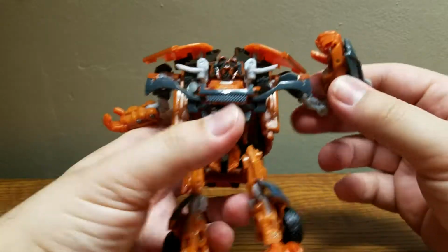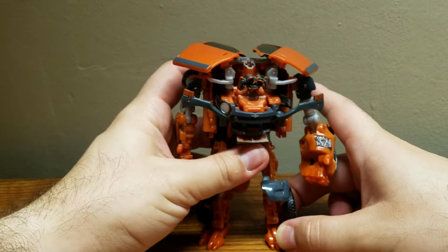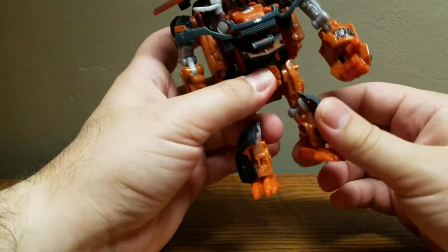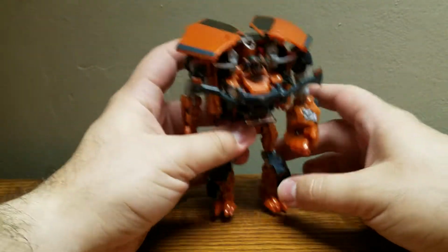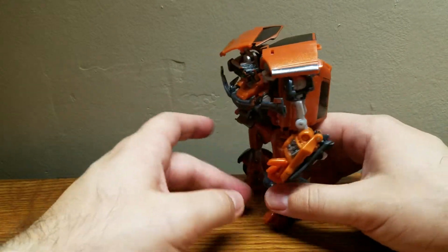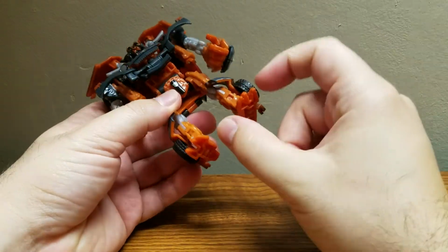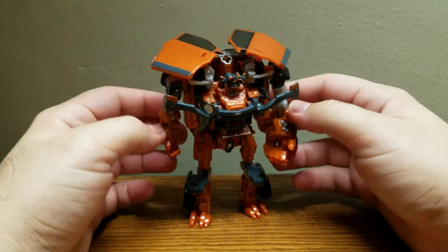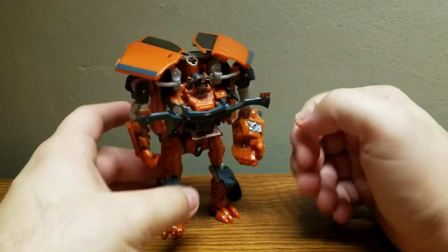Then arms down, and he's done. And his feet, I think, are a little bit bigger, a little bit better designed, so he can actually stand. Oh, make sure to fold these out. He actually stands quite a bit better than Skids. I think because his feet are much wider. They have this extra width to them, and I think his backpack is more centered. I don't know. And there's Mudflap, a pretty cool figure.